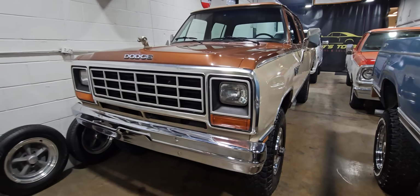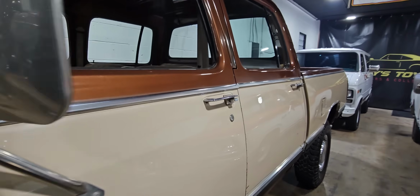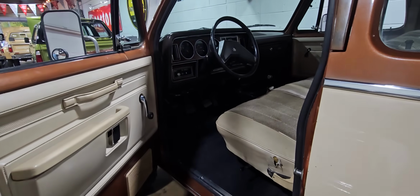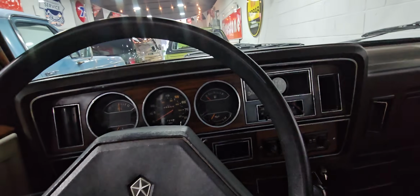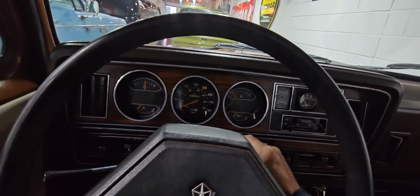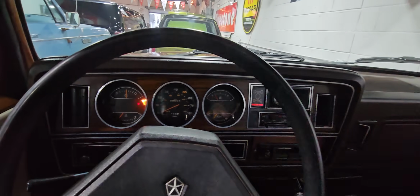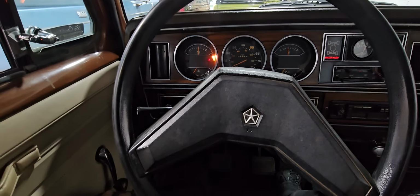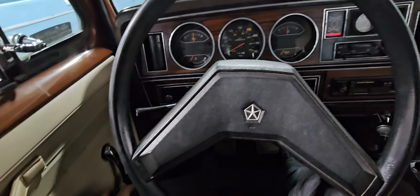We got the 1984 W350 crew cab. Original paint, rust-free, four-wheel drive. This is a factory 360 four-speed truck. Original owner swapped the 360 out for a steel crank 440. Dealer installed AC. I have the original order form and window sticker for the truck.